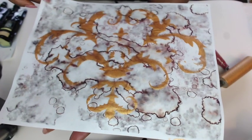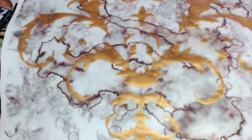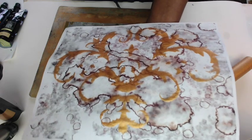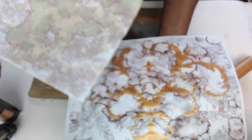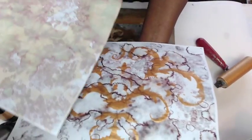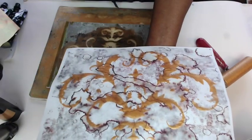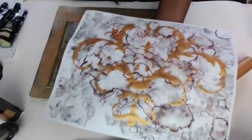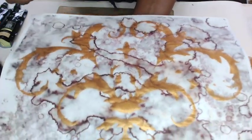Oh, look at that. See? Look at that. And with that stained paper, this is a photocopy of a piece that was the back. I made it a little darker so that I could really accentuate those stained lines like this. I would just put it on a dark setting, and then when it comes through, it will look like this. But that is just great.